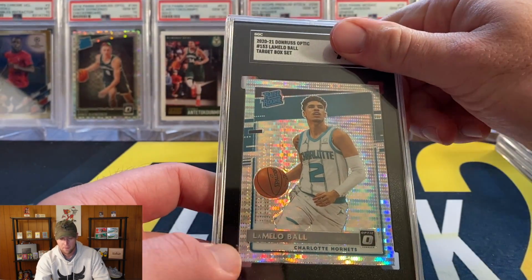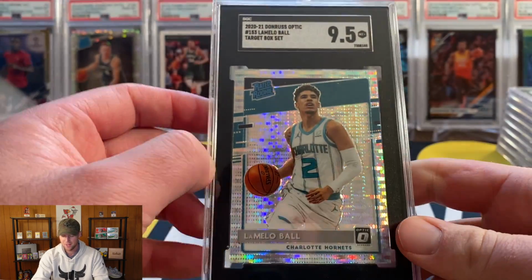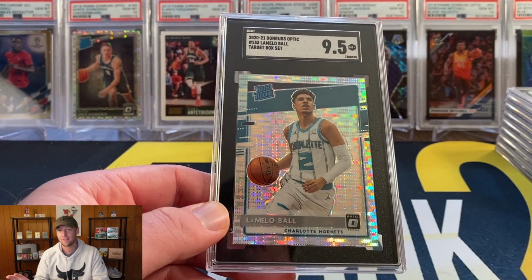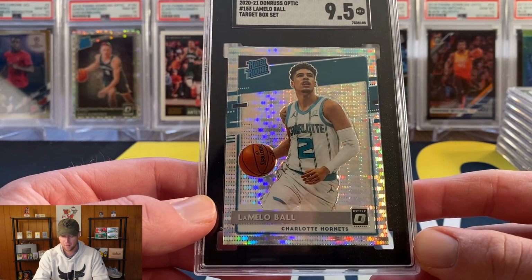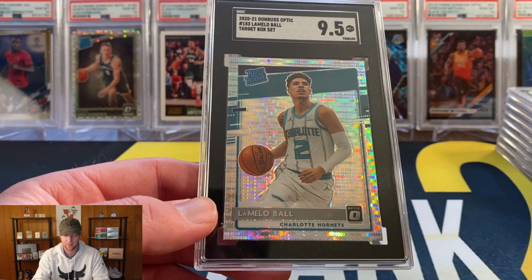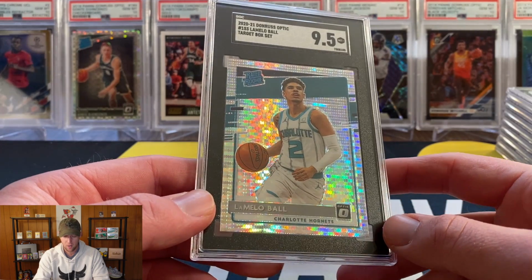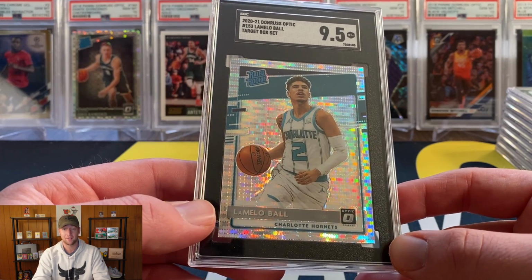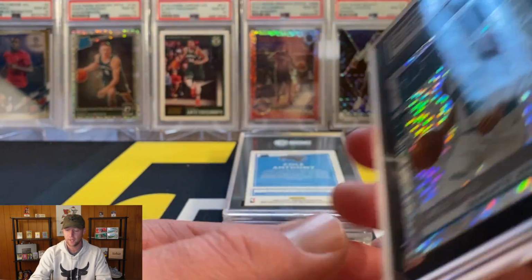Next up, another LaMelo Ball. This one is the Pulsar, from the Target box set, and I guess I just revealed the grade, so I did get a 9.5. I distinctly remember saying that this one, along with the Fanatics box sets from yesterday's video, would have gone to PSA if it was centered better, but I knew it just was not worth the risk with that centering, and I was pretty spot on there because it did get the 9.5. I'm guessing if it was better centered, it would have gotten the 10. So this is a pretty nice card, going to be in the lower end series tomorrow. The lower end series is actually pretty stacked. It's going to be right around $35, and you got some really, really nice graded cards in there.